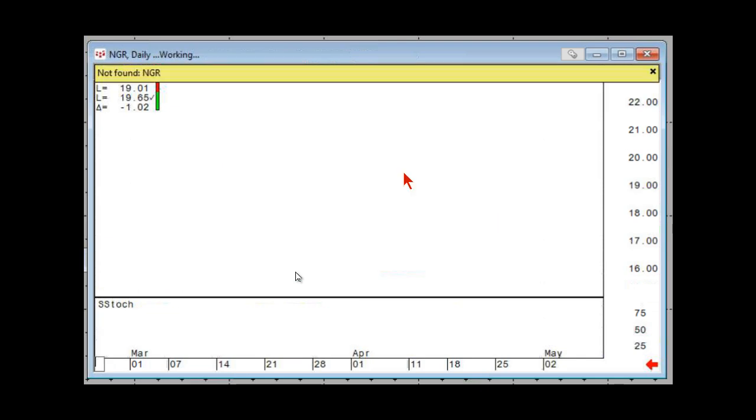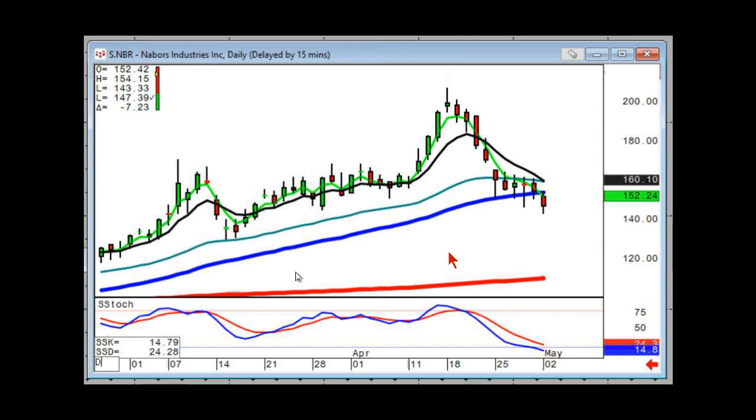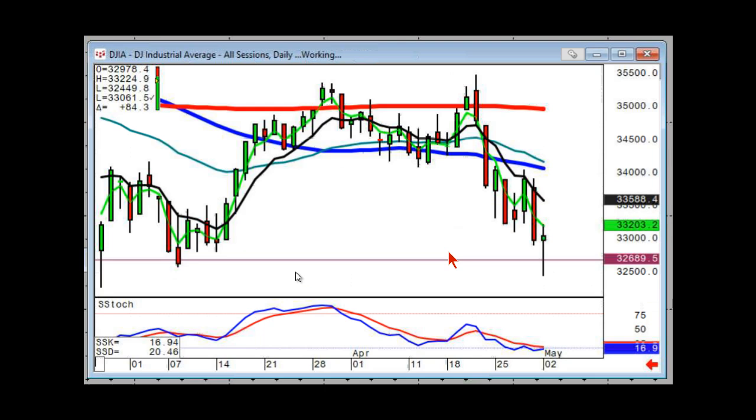Whoops, that's because I typed it wrong. BR. There's that little bearish J-hook pattern. Next likely target, down here. So right now, we don't have anything to tell us yet that there's a change of investor sentiment.